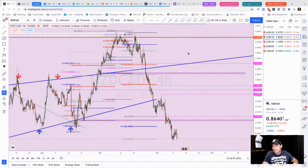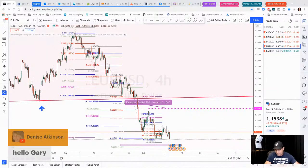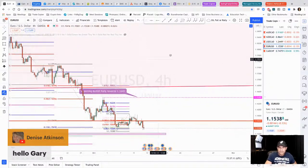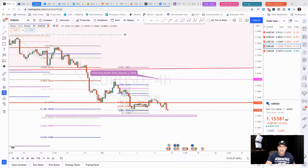Firstly, let's go to Euro US dollar. Let's take a look at Euro US dollar. If we look at it right here, we are going to see that we do have price falling. Excuse me. We did anticipate a price move to around 1.1640. We're still believing that price could move up to 1.1640, so that's definitely still a target that we're going to look for as we continue to monitor the setups.